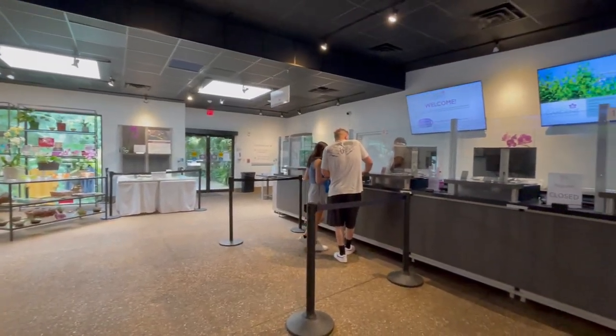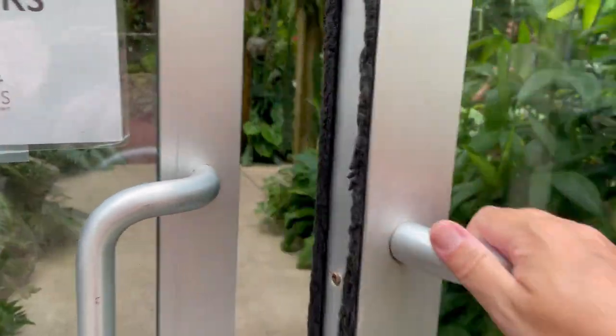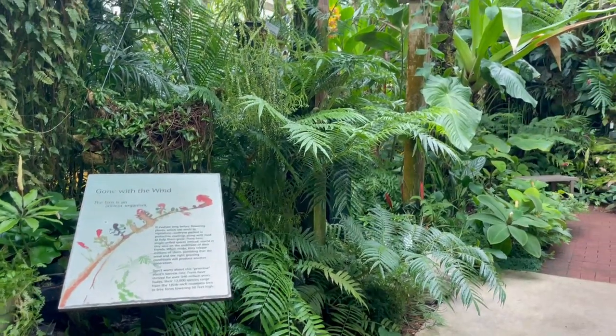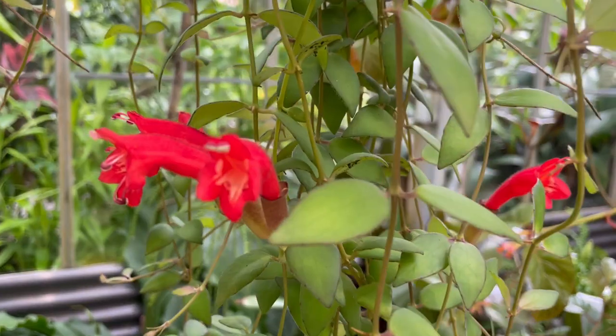The price of admission is separate for each location, with the downtown location charging $20 and the Spanish Point location charging $15. Keep in mind that there's also a membership option, and members can enjoy special perks throughout the year, as well as free admission to the gardens whenever they want, as well as discounted tickets for guests too.